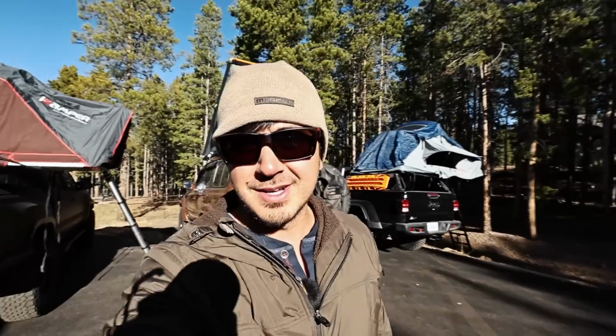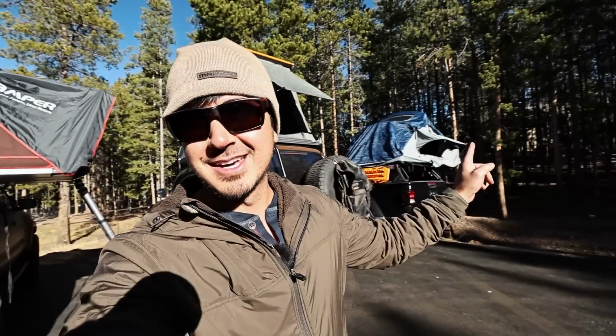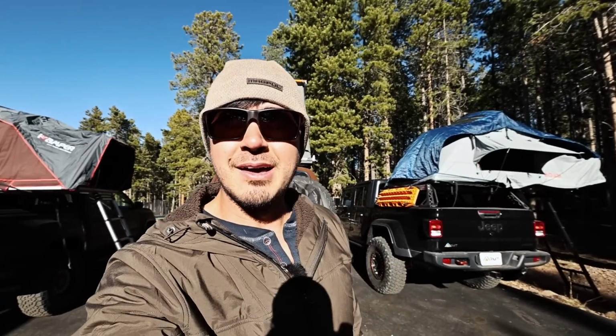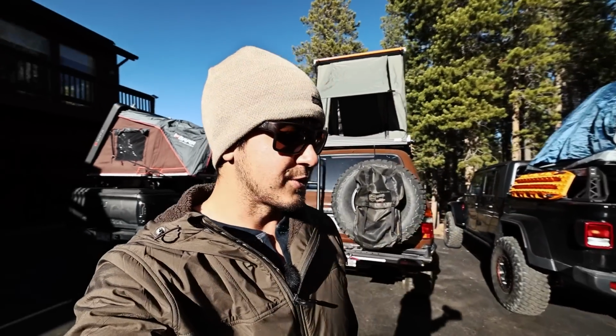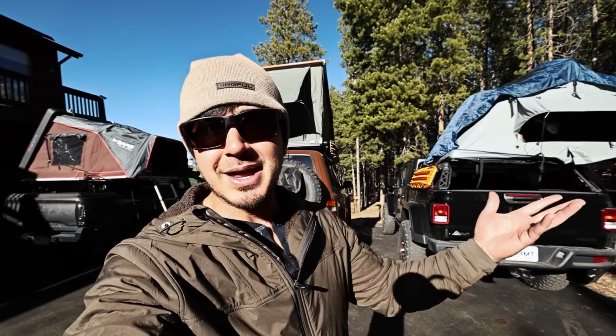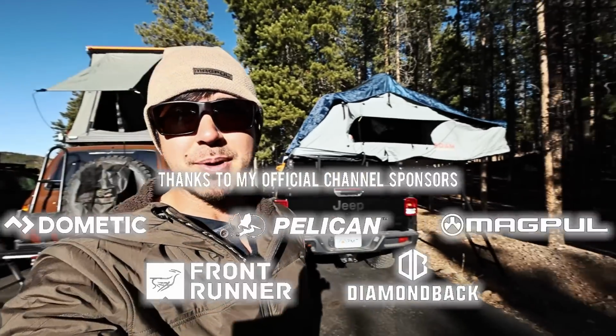Hope you've been well. Today we're going to be talking about tents. So I have three rooftop tents here that are all kind of representative of some of the main types of rooftop tents on the market. Now, I've been having fun with rooftop tents for a few years now. I'm not an expert, but I've tried a bunch of them.